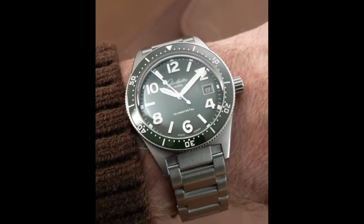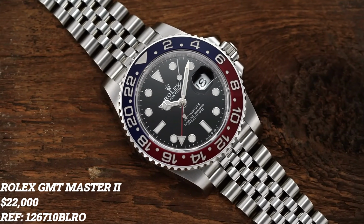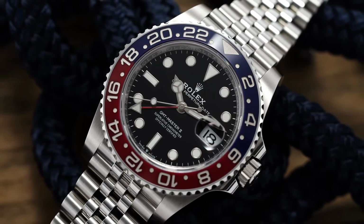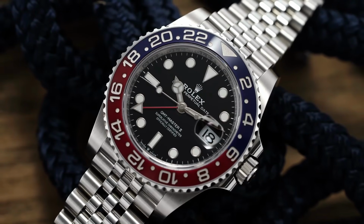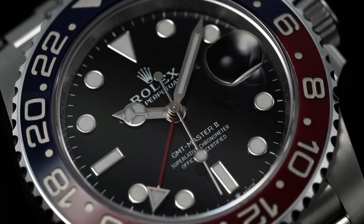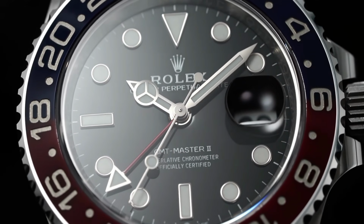The Rolex GMT Master 2 Pepsi, $22,000. The Pepsi GMT is dangerous, not because it's expensive, because it's so easy to romanticize. This watch carries decades of mythology on its wrist. Pan Am pilots, jet-age travel, vintage Rolex obsession, collector mania, the whole thing. And somehow, it still delivers.